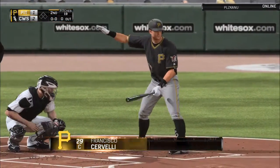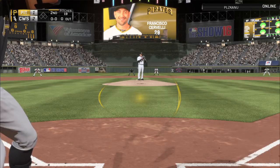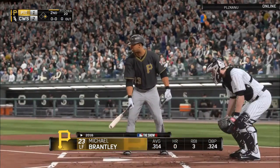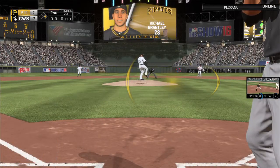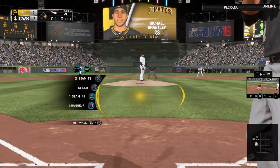Leading off the inning, Francisco Cervelli, as they'll look to get something going here and even this game up. Francisco Cervelli. And he can't get out of the way of that one, so the leadoff man will be on to open the frame. Michael Brantley stands in for the first time. Michael Brantley. Took a little off, and it's in for a called strike one.